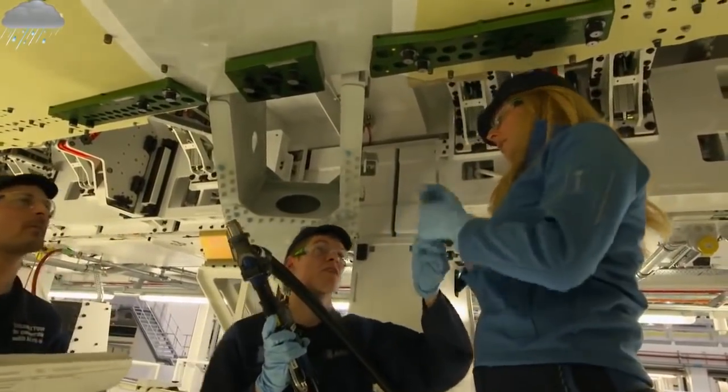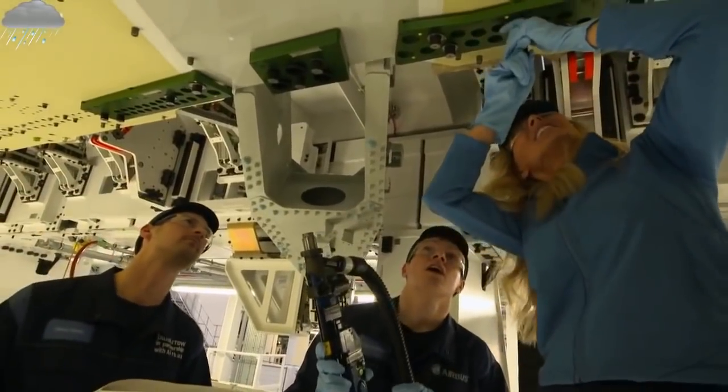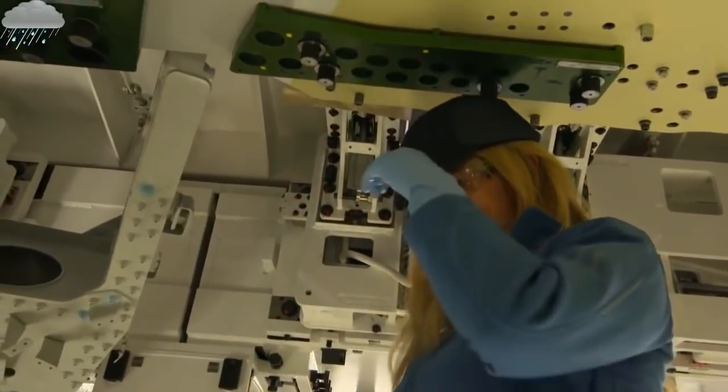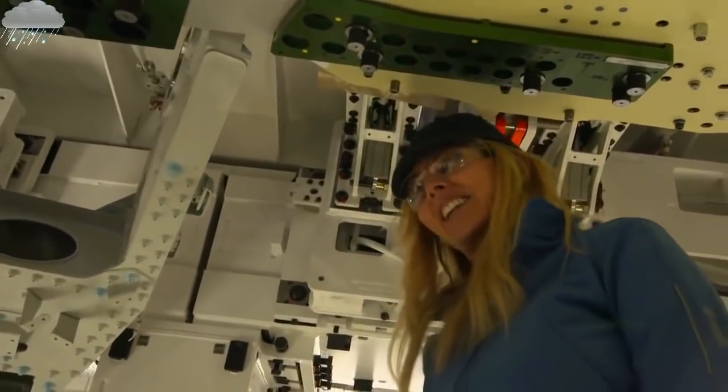Perfect. One down. Several thousand to go. Although I've got a sneaky feeling that someone's drilled some already. That's it. Good hole. Yes. Thank you very much.